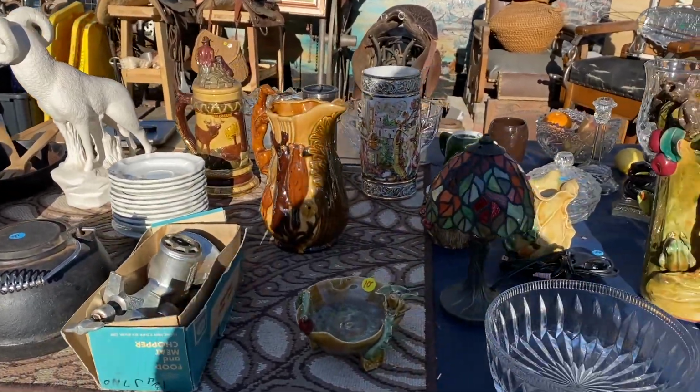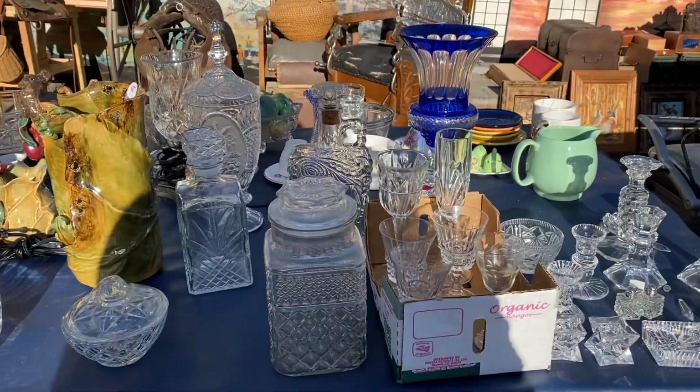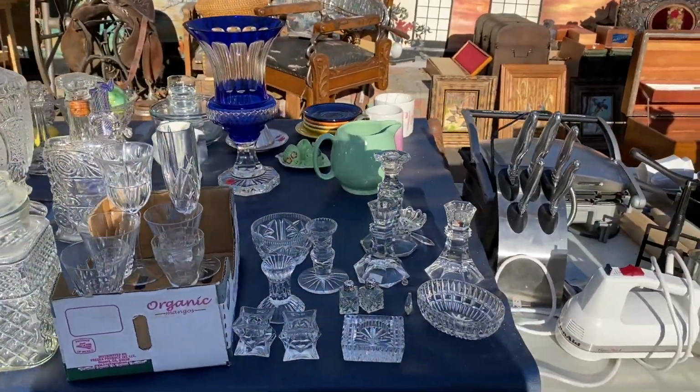I've been asked how I find the yard sales and garage sales that I find, and here's tip number one, top of the list: be willing to drive.